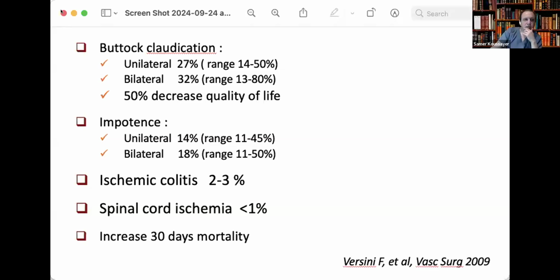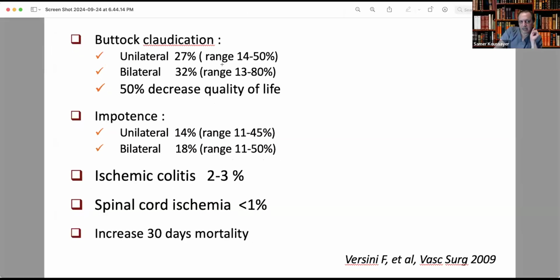The second thing is for the ischemia, let me share this one. For internal iliac occlusion, these are very important numbers you need to memorize. Even unilateral iliac occlusion gives bad claudication of about 27%. Bilateral goes to 32%. That's why these days we try to preserve both if we can, because even unilateral can end with 27% claudication and 14% impotence. Bilateral 18%. Ischemic colitis 3%, spinal cord ischemia less than 1%, and mortality increases if you sacrifice the iliac artery. So I think you have to memorize these numbers for the exam.